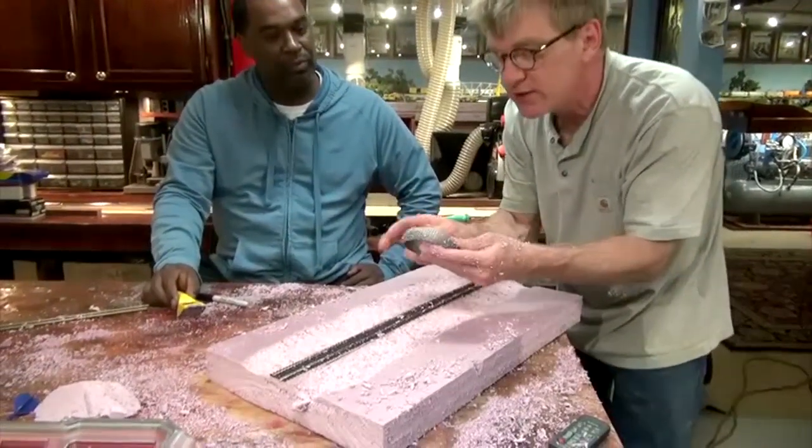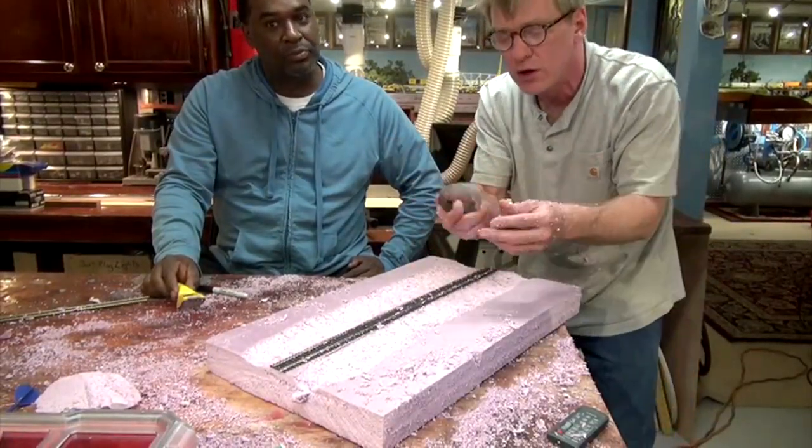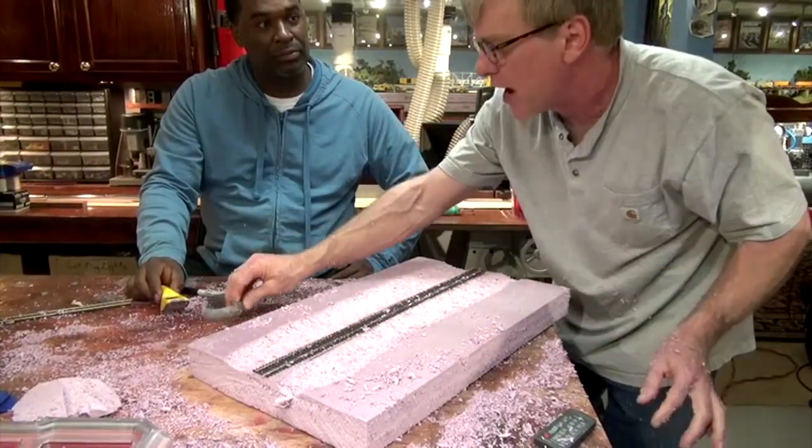This is from the Woodsmith store. Is that the name of the place? Woodcraft? Yes. Woodcraft store. That's where I found the bent rasp. I've never seen these anywhere else. You might be able to find them online.